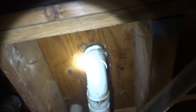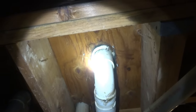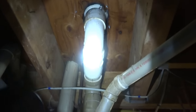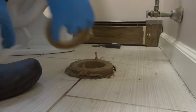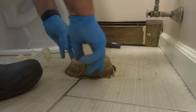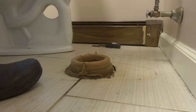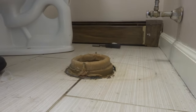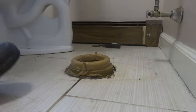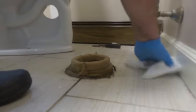Oh yeah, she's still dripping. I gotta put a double wax. Oh, there is some water around here too. I don't know what this water's from, but maybe that's where the drip was. There's some water on the floor there. Maybe coming from the shutoff.